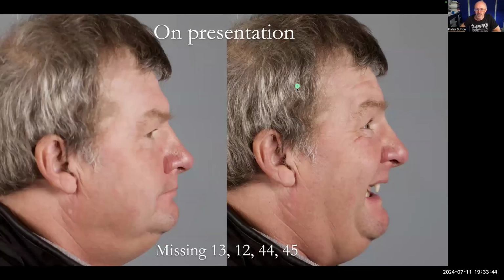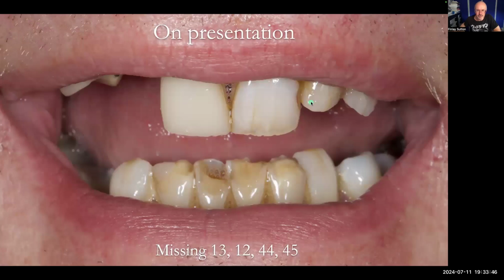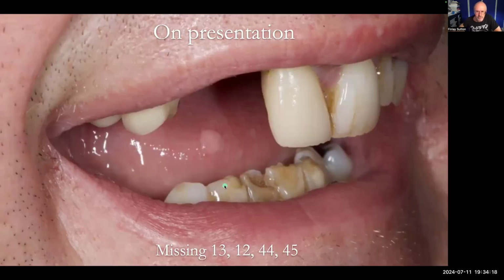So let's have a look further in his mouth. He's got some wear of these lower teeth. The other thing he didn't like was the appearance of these lower front teeth. So he wanted this space sorting out here and these teeth filling. Now, if you look at this in particular, can you see that that tooth there is a build-up? David, the referring dentist, had built that up in composite, and he'd done a great job, but that's a really fragile tooth. But I thought it looked really good at first.